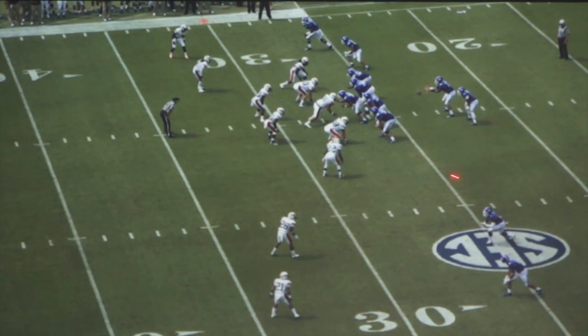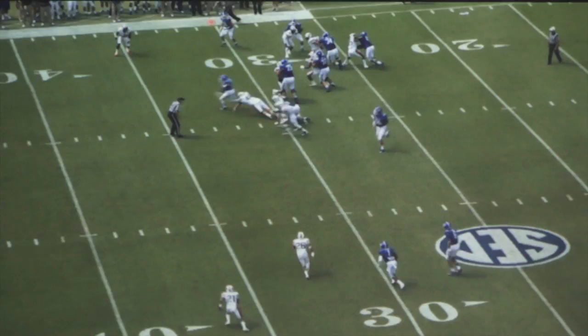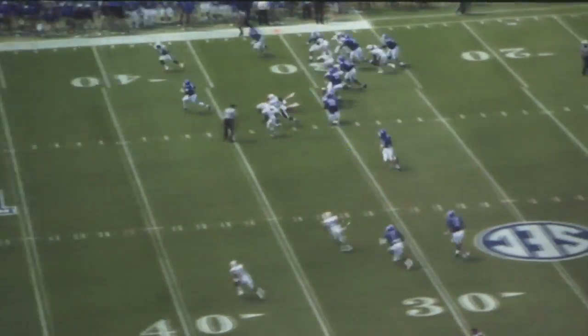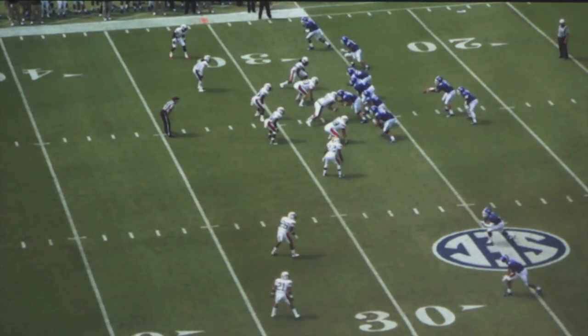So Patrick Toll's playing quarterback here. Made a good decision. He decided to run the football. Didn't like the screen looks either up here or down here. Hand the ball off to Braylon, and then the rest is history. Braylon hits a long run. Had two big long runs in this game, I think two for over 110 yards.